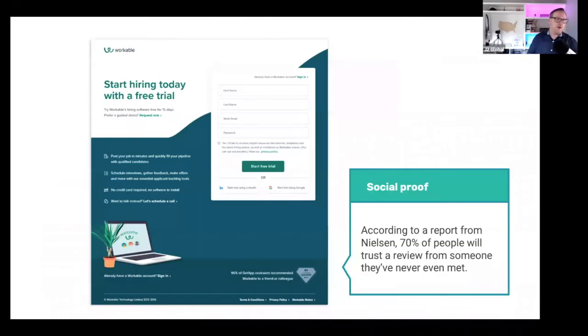We already talked about adding testimonials and social posts, but social proof can go a long way. People want to do business with people they know, like, and trust. You probably heard of KLT. If not, it means know, like, and trust. If you have certifications, awards, or something, put those on your landing page so that people will want to do business with you. And keep in mind that last statement there, that 70% of people will trust a review from someone they've never met. If they read something positive about you, that will give you those positive factors on your landing page, and it will not be a negative aspect.